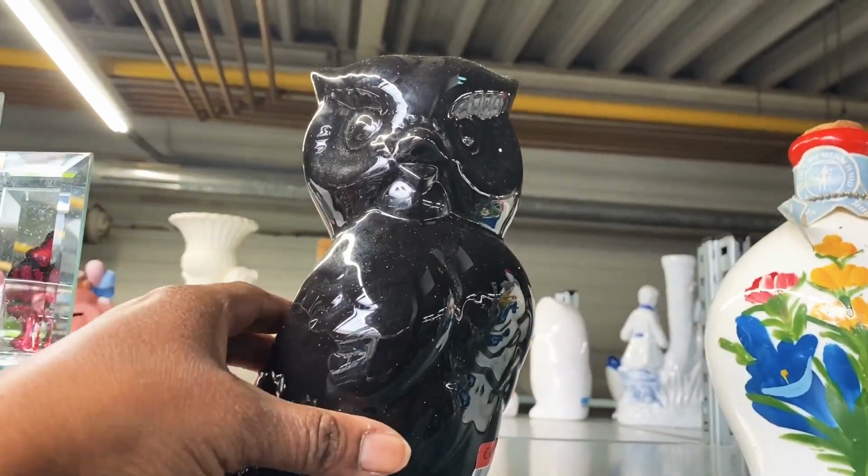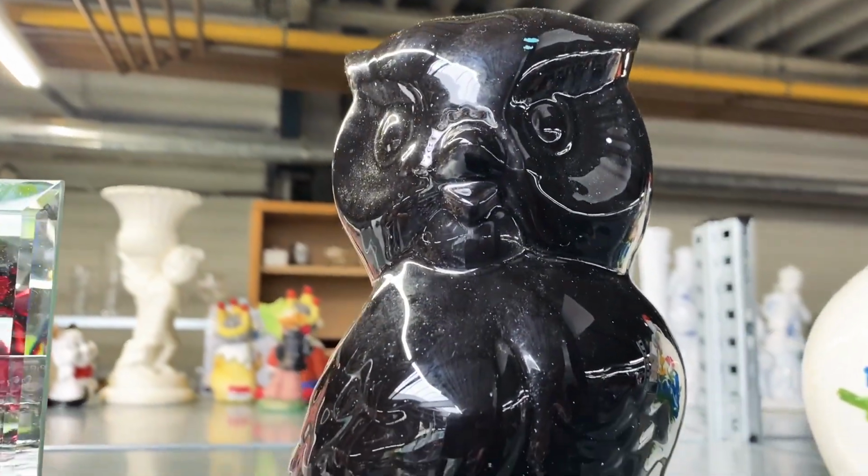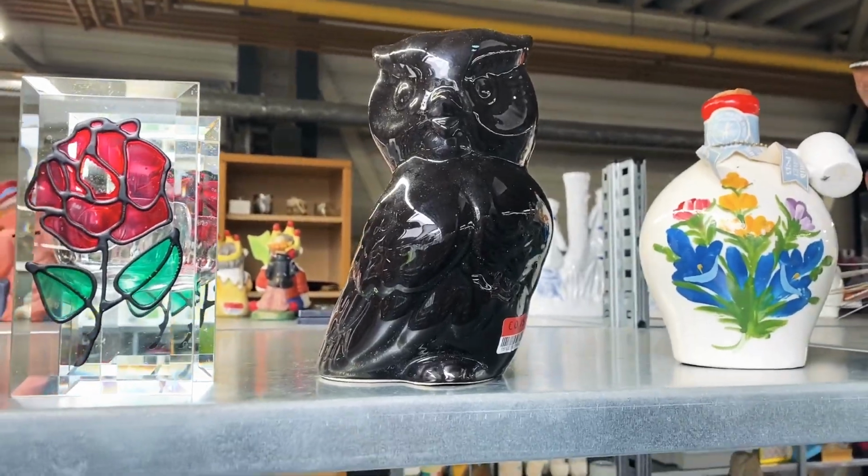Now, I also came across Mr. Owl's little brother. How cute is he? If he was in white, I might have taken him home with me.